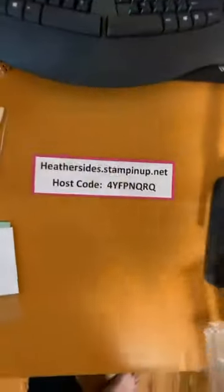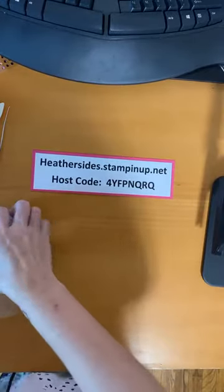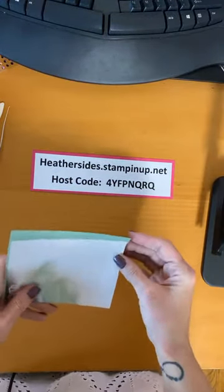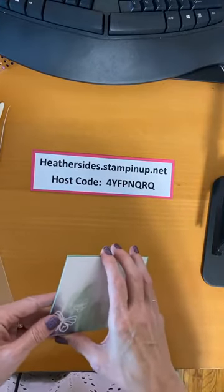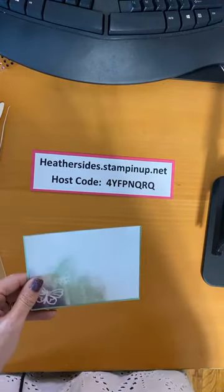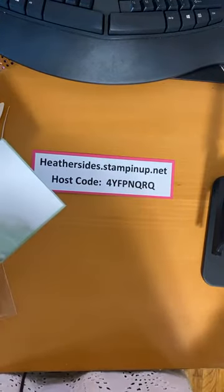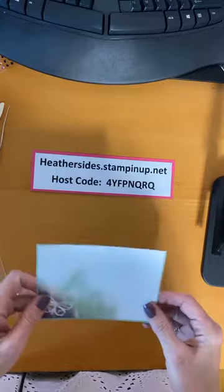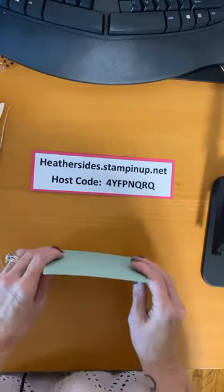Move the cutter out of the way. By the way, if you are in need of a cutter, if you're looking for a new one, the Stampin' Up! one is so amazing. I've had mine for a few months and I have not had to replace a blade yet. It comes with a regular cutting blade and a scoring blade, and it measures one direction 12 inches and the other direction 17 inches. So if you're cutting up 12 by 12 paper, it'll fit. It's just an amazing cutter.